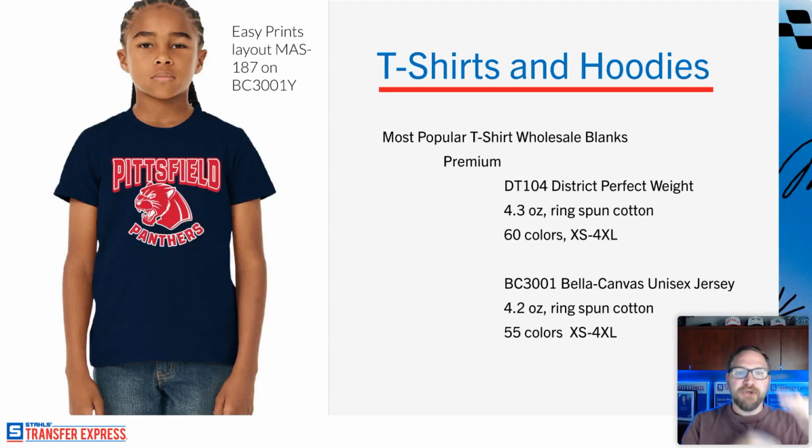So when we're talking good, better, best, the good, I'd put those Port & Companies. That PC450 really feels like almost a premium tee for a good price on the budget end. Even the sleeves are a little bit more fitted down the shoulder, instead of how our youth t-shirt is here, where the sleeves sit off the arm. They kind of hug the arm a little bit more. That's exactly what the District does. And then the Bella Canvas 3001 is by far the industry average, very similar to the Next Level 3600, where they're just that 4.2 ounce ring spun cotton, an awesome surface to print on, right? But a super premium option.